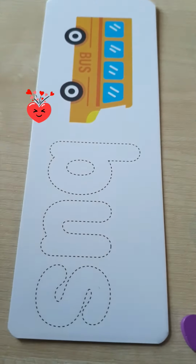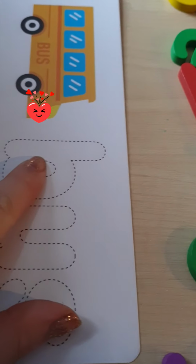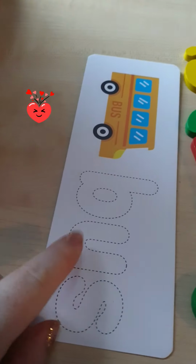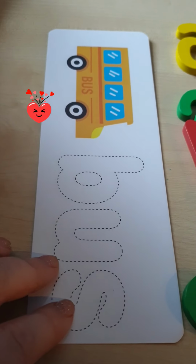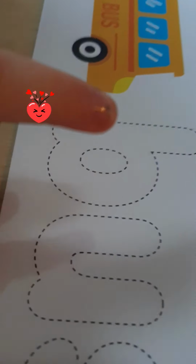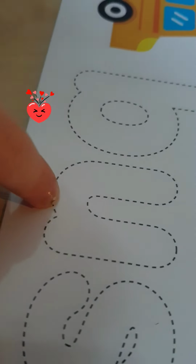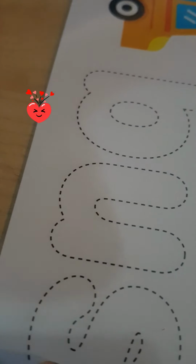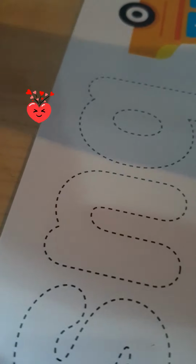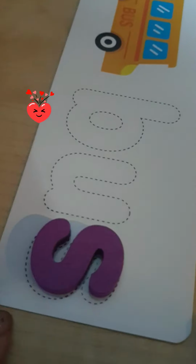Buzz. Buzz. What is this? Buzz. And it starts with a B. And that's that. That's a... Can you spell it? B. Yeah, you did well. Wait. What letter does it start with? Did the letter that it starts with first?